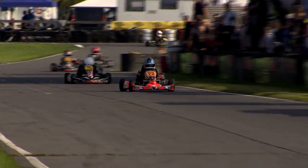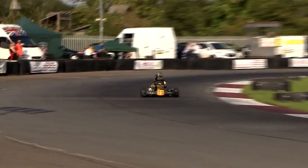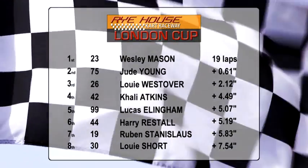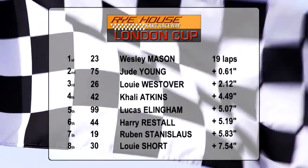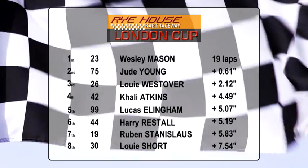And the 2014 London Cup victory goes to Wesley Mason. Terrific battle that in Honda Cadets. Confirmation of the results, just 0.61 of a second between the top two. Louis Westover third, Callie Atkins coming through well to fourth place, Lucas Ellingham and Harry Restle rounding out the top six. Terrific race that. Let's hear from our winner, Wesley Mason.